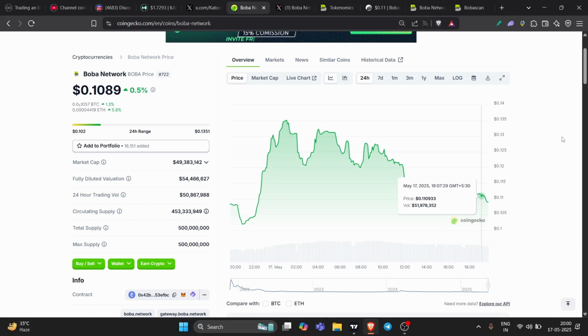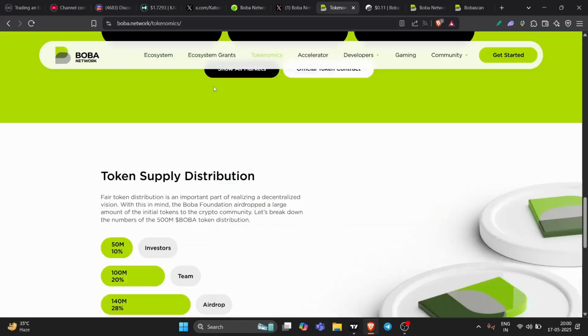Look at the market cap. $49 million for a layer 2 chain is nothing. It is actually nothing. So what I believe, with the increase in their ecosystem projects, if they increase, I think the token utility will be used, the more gas will be used. So that means the token is here to stay, and you can actually make 2x, 3x, or maybe 10x in this bull season once it starts, especially in BOBA token.